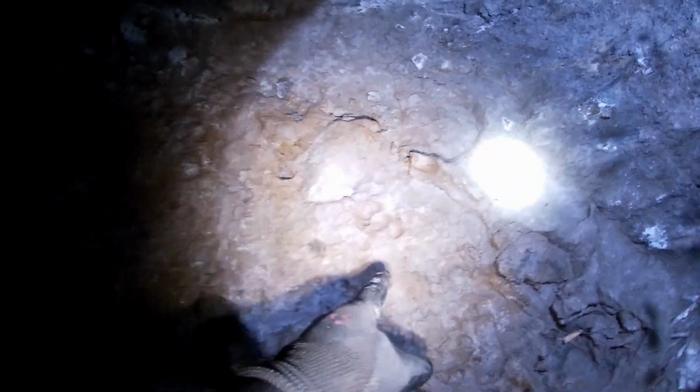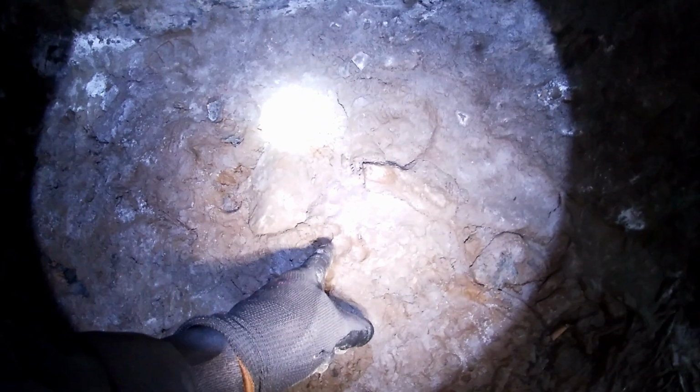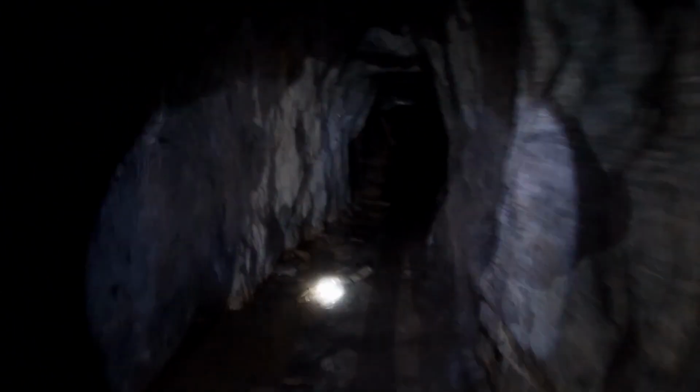That's what I want to see, because that reassures me. Dog prints. Yeah, they are, mate, they're dog prints. Yeah, the back as well. Oh, okay. I see lots of wood.